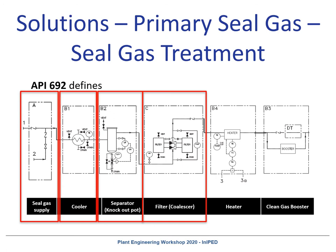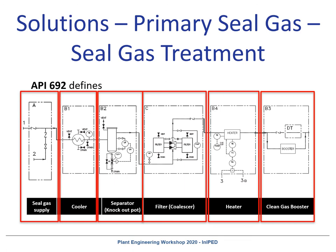A fine filtration using a coalescing filter unit should then reach the requirement of API 692 of 1 micron absolute. Heat up the gas to 20 Kelvin above the dew point to avoid any further dropout of contaminations, respectively liquids. And last but not least, use a clean gas booster in case the clean gas flow towards the process side labyrinth is not sufficient for safe operation. Suppliers of the seal gas management system need to consider all options unless the supplier can technically argue against the here mentioned individual modules.